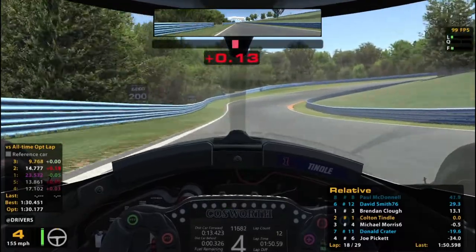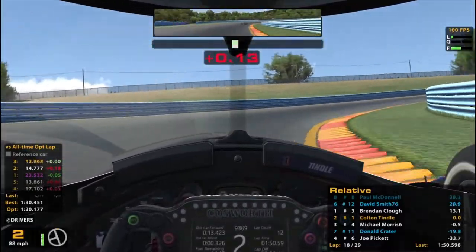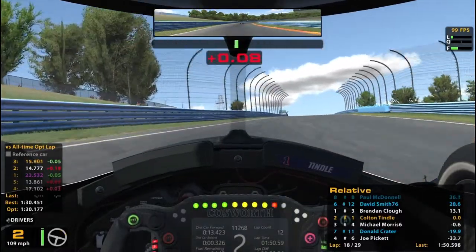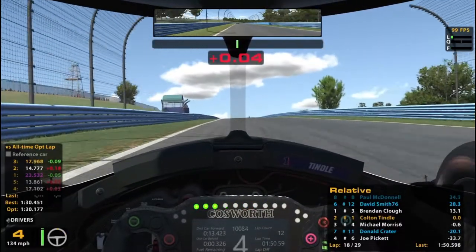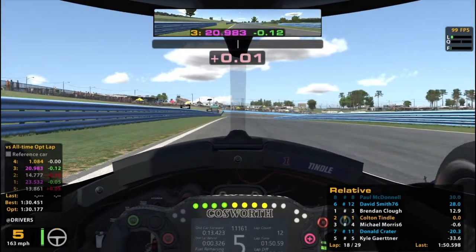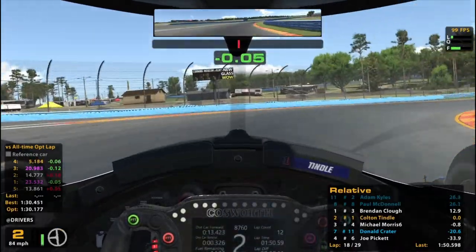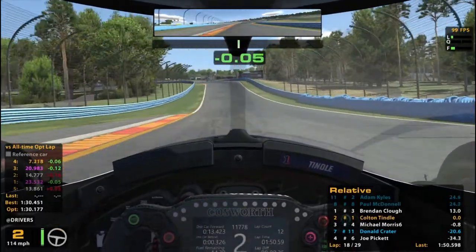We're lighter on fuel. We didn't take as much and it helped us get out faster. Still 13 seconds ahead to the guy in front, so we're not gonna win unless it crashes. Which doesn't seem likely.